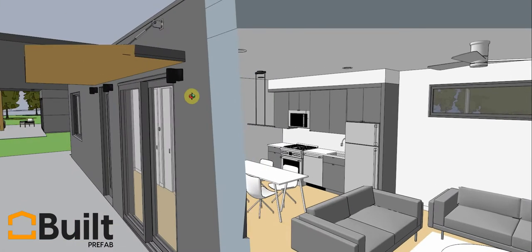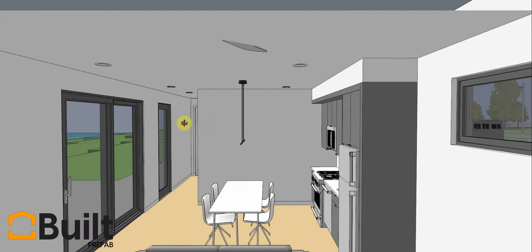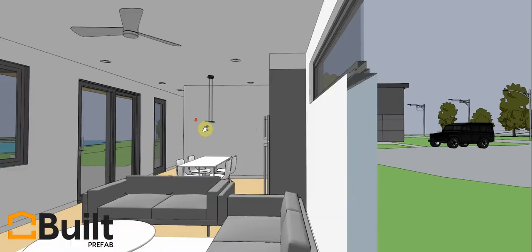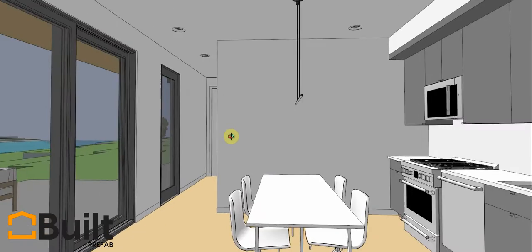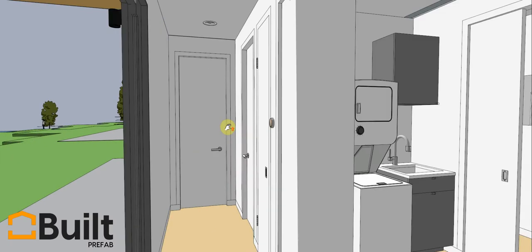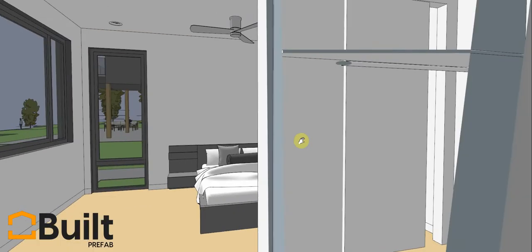Just so you know, at any time, if you ever wanted to do a 3D walkthrough of your favorite model or talk about it, you can either come down to our office and we do this right on the computer, or another way to do it is via the internet, and we could walk you right through the house and show you all the features.